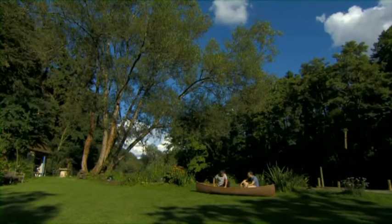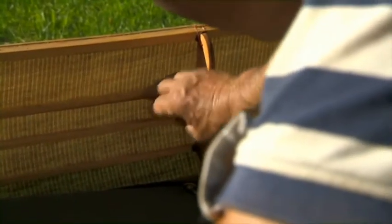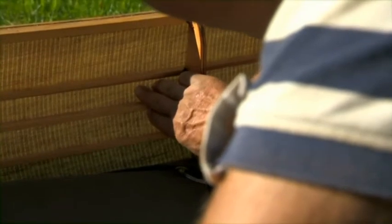To prove his point, Simon has developed a canoe made with woven flax fabric, waterproofed with flax resin. So you reckon it floats? Yes. Well, the only way to find out is to put it in the water. I'm going to look pretty stupid if it doesn't.